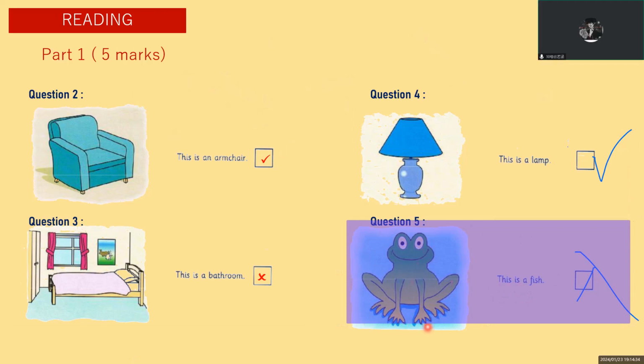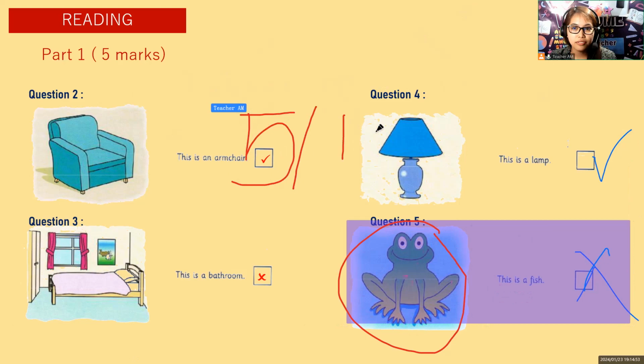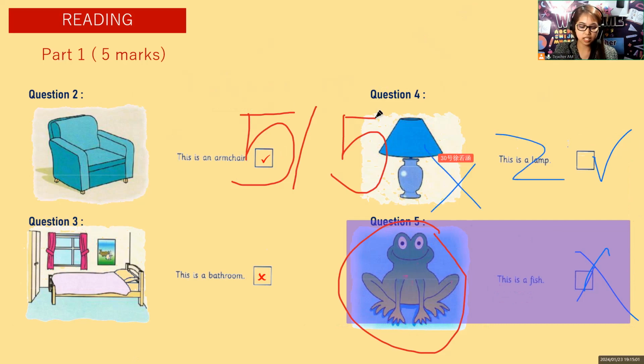Is this a fish? Yes. Look. No, no, no. No, very good. What is it? Ribbit. Frog. Great job. Okay. So for that, you have 5 out of 5. Amazing. So that's another 4 candies for you.